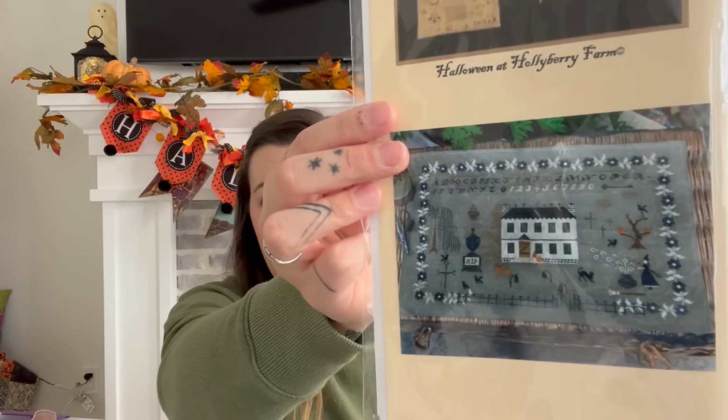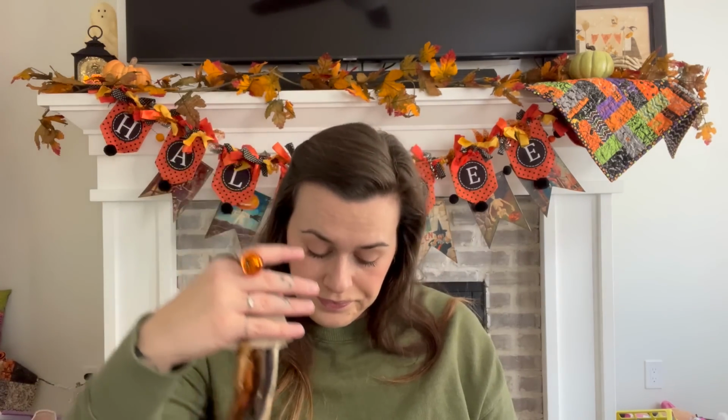Okay, and my other new start was with my mother-in-law. We planned to start Halloween at Hollyberry Farm, which this pattern has gotten extremely popular the last few weeks, which I think is kind of funny. I'm using the called for, except for one. I swapped Raven for Black Crow. And again, dark fabric. This is 40 count XJU Designs old linen.